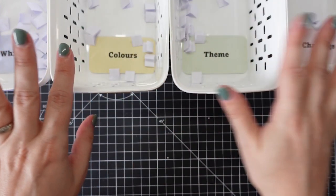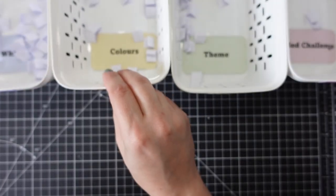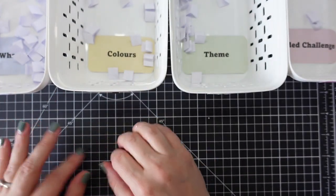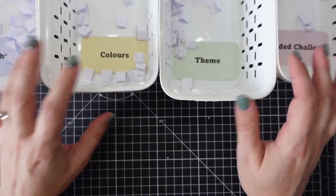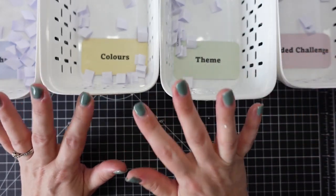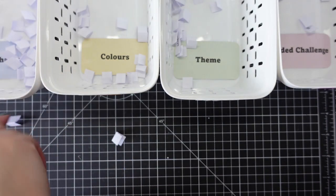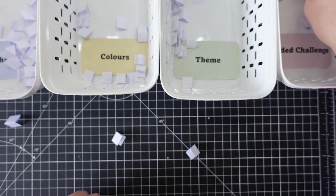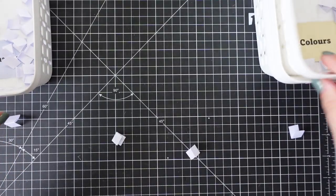So we have all four of our trays. I've just swiped the bottom of each tray just to make sure I'm not picking up random prompts from each box this time. Things are starting to dwindle with the colours, but I have obviously lots more things, so we're going to have to start popping some more things into our baskets or bringing some back. So let's grab that one there, that one there, that one there, and that one there. Put the trays back in.